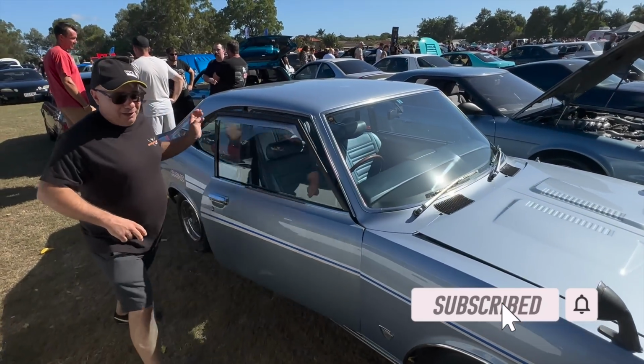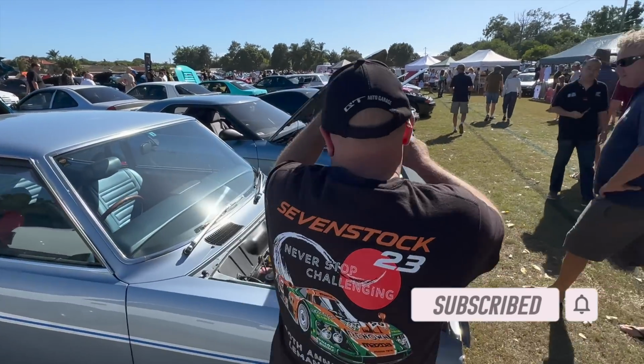Not super detailed under here, to be honest with you. I like to actually just drive the thing.